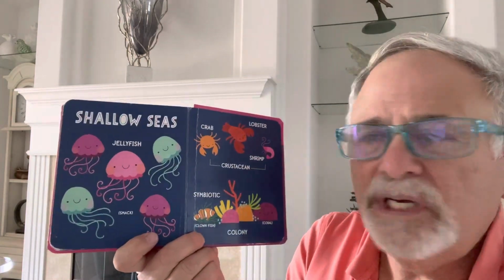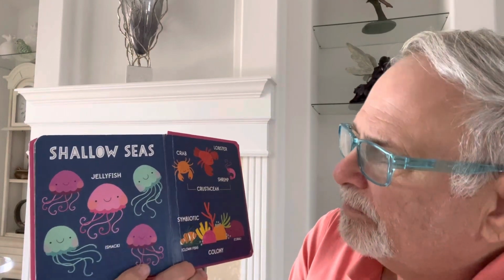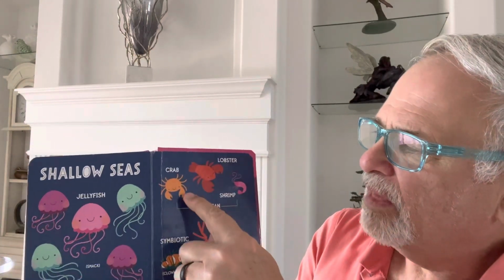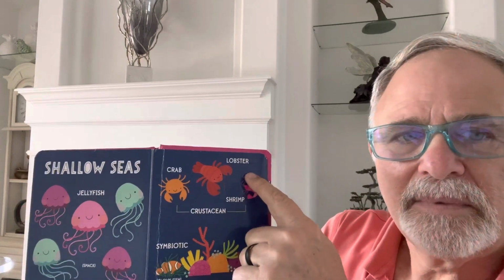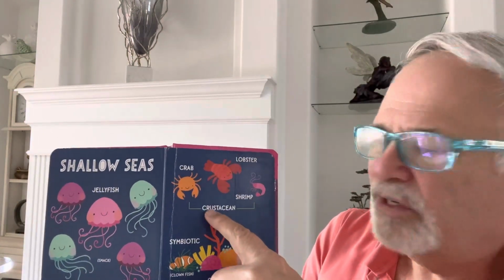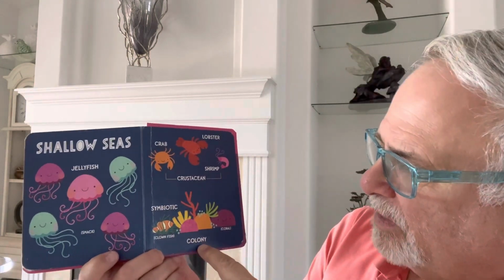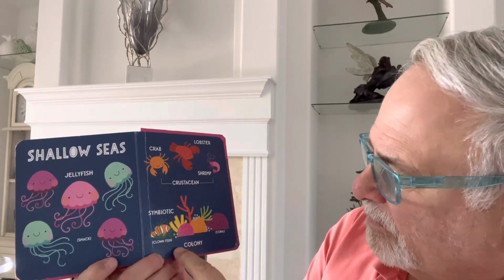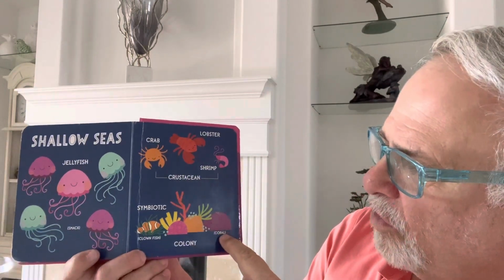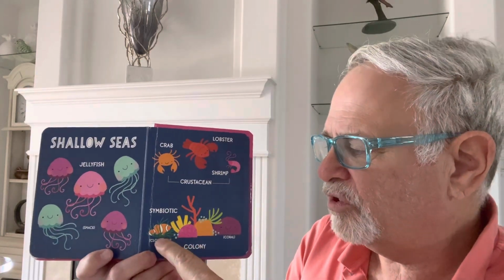In the shallow seas, we have jellyfish, crab, lobster, shrimp, and these are called crustaceans. And we have a colony of clownfish and coral, and they have a symbiotic relationship. The clownfish lives with the coral, and they help each other live.